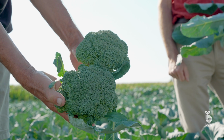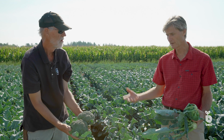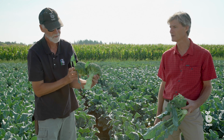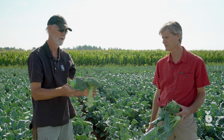Let's take a look at these heads. Looks very similar, doesn't it? Yeah, and it's getting very good head density too. A loosening head is a tremendous problem in high temperature growth. Keeping the stems in the head itself short so that you get good density has been a real challenge. Yep. And I think we've got that covered in this one also.